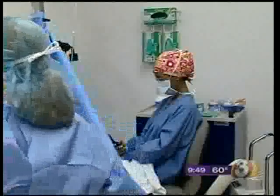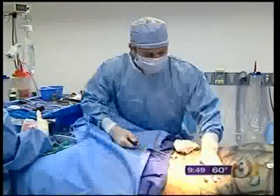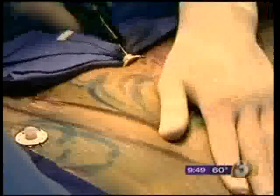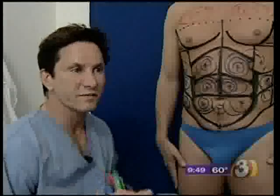In the operating room, Dr. Shapiro will work on Mark for 4.5 hours using a VASER ultrasonic liposuction. The VASER isn't new, but Dr. Shapiro says the way it's being used is that they're using this technology to release the skin, if you will, allow it to contract consistently, and allow that skin to shrink wrap all the way around the body.